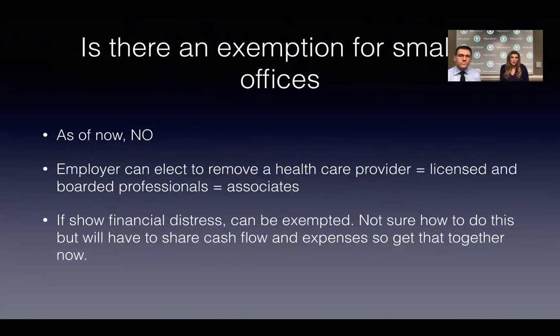So the other question that came up is, are there any exemptions for smaller offices? If you have less than 15 employees, if you have less than 50 employees, are you exempt? Currently, the answer is no. Again, this is changing daily, so we just don't know. But what we do know is that an employer can remove a healthcare provider or a high income provider from this qualification. And what does that mean?